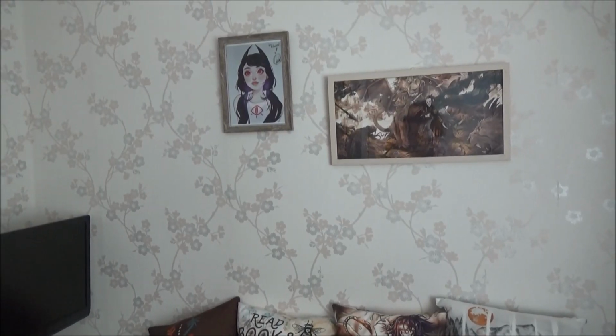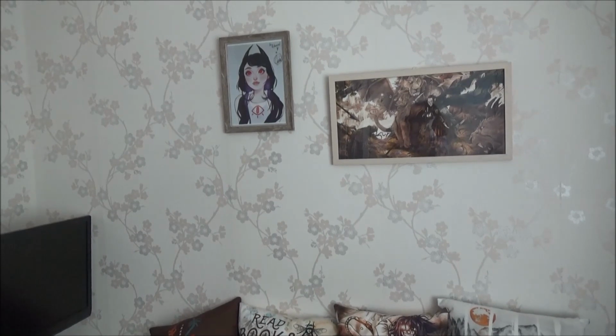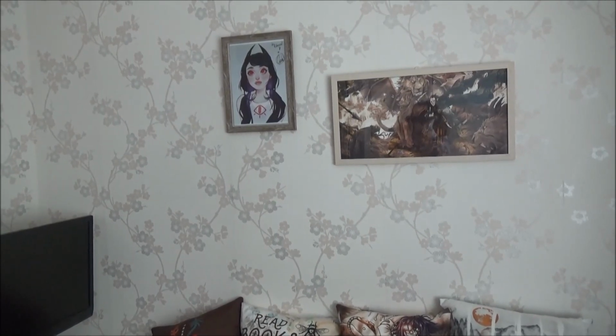Over my bed I have 2 framed pictures. I do put these on a rotation, so sometimes I put different illustrations in here, but at the moment this is what I've got.